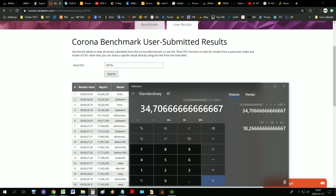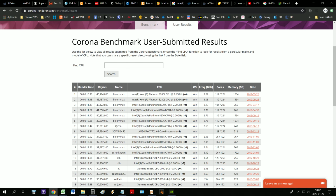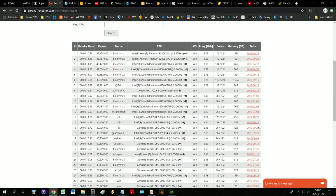35 million rays. 35 million rays was first achieved 2 years ago with CPUs that were 8 CPUs in one platform or 4 CPUs in one platform, as you can see. So now we are talking about a huge shift and huge change in the pricing of computing power. Please do understand what the shift is.